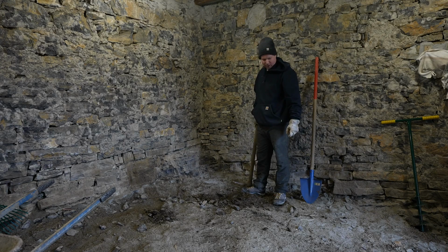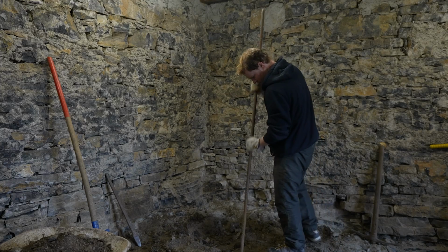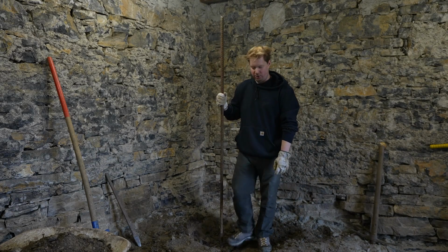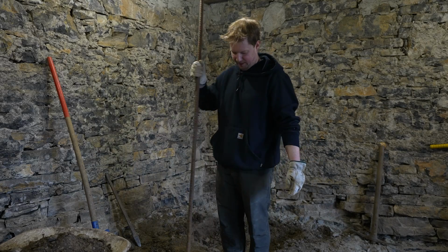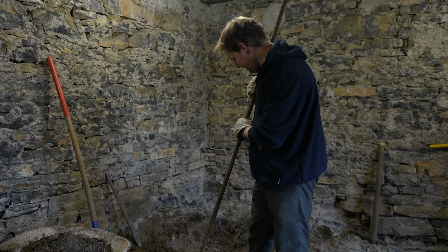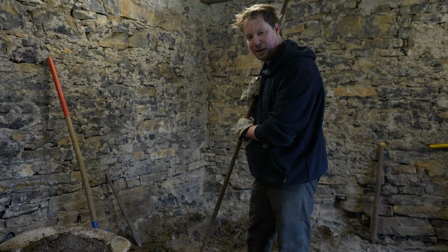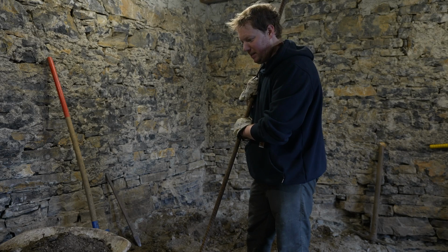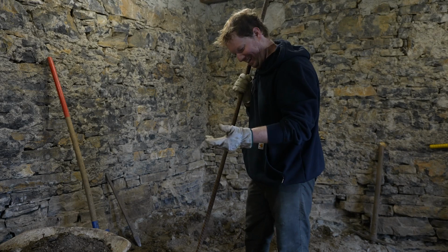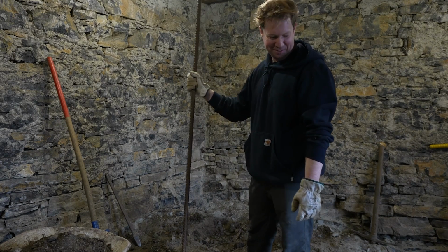Might have just hit bedrock a couple inches down. So there's no sugarcoating this. This is about as bad of news as we could have gotten. The dirt only goes down a couple of inches, and then you immediately hit bedrock. What that does to the budget and the project is fairly catastrophic.